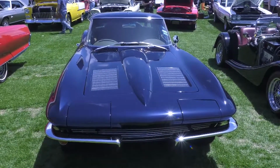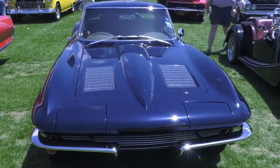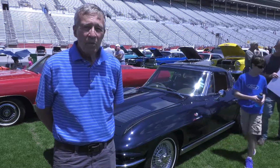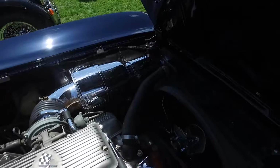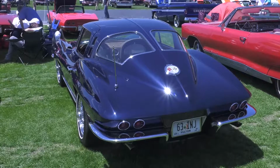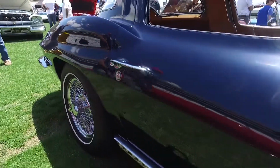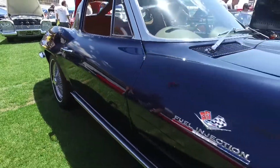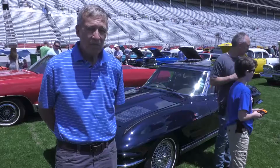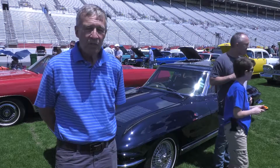One of the things you'll notice is it has wire wheels on it, which didn't actually come on it because the aluminum wheels that Chevrolet offered were not offered in '63, so I wanted the extra wheels, so I ordered Dayton wheels, and they put it on at the dealership, so it was delivered with those wheels on it, and it's just the way it came. I've done a lot of small things to it, but it's very original, and I'm glad to be here, able to share it with folks.